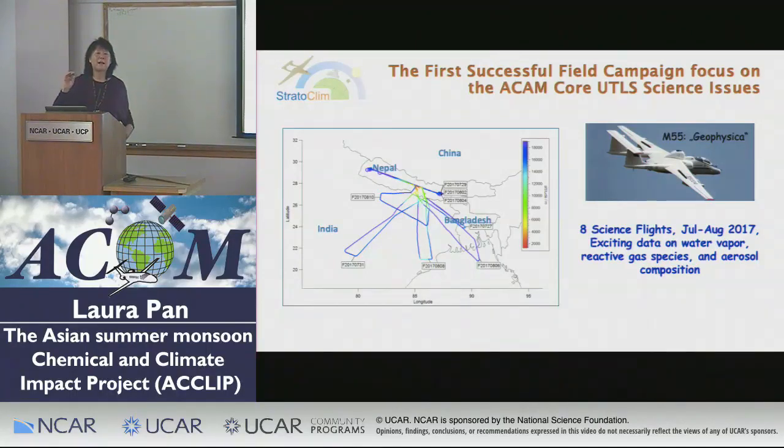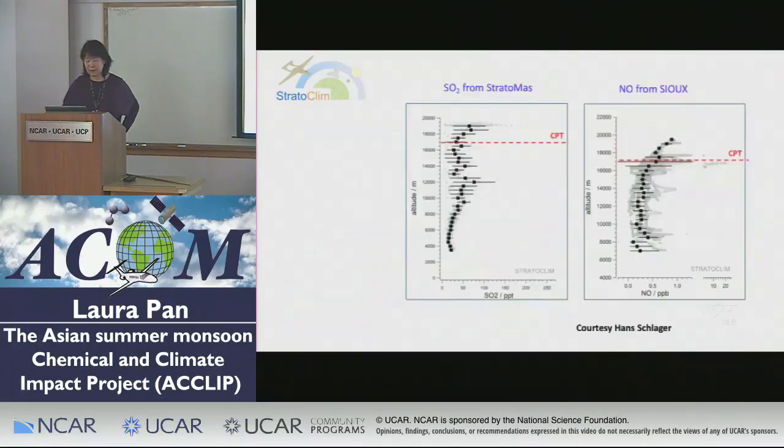Because of that, they're kind of hugging their data pretty tight. I've seen the presentation in the science team, but other than that, we have colleagues nice enough to send us some examples so you can see.